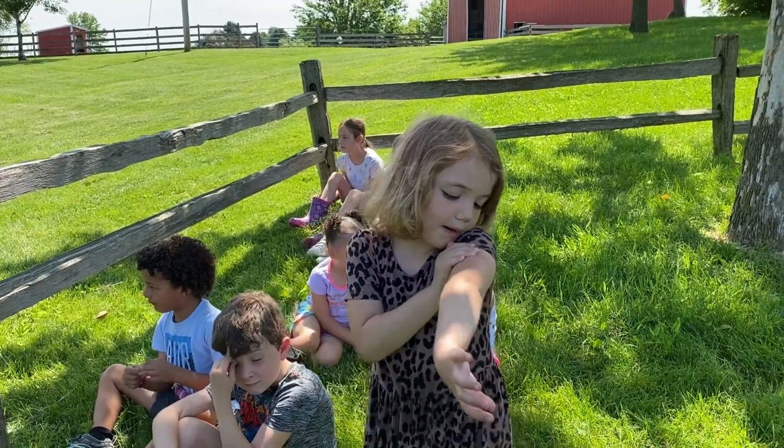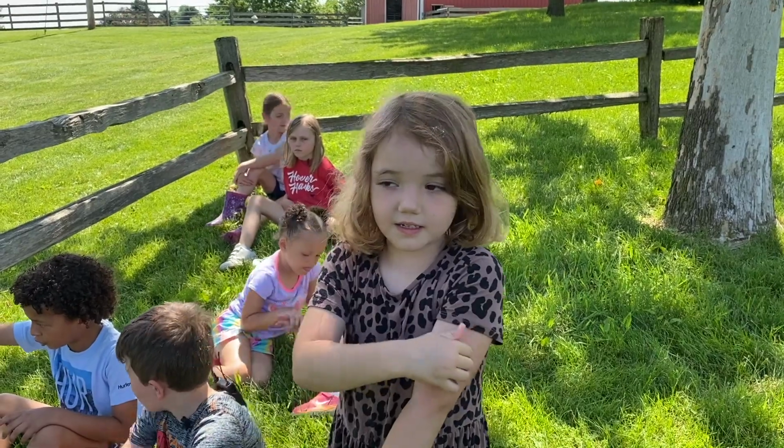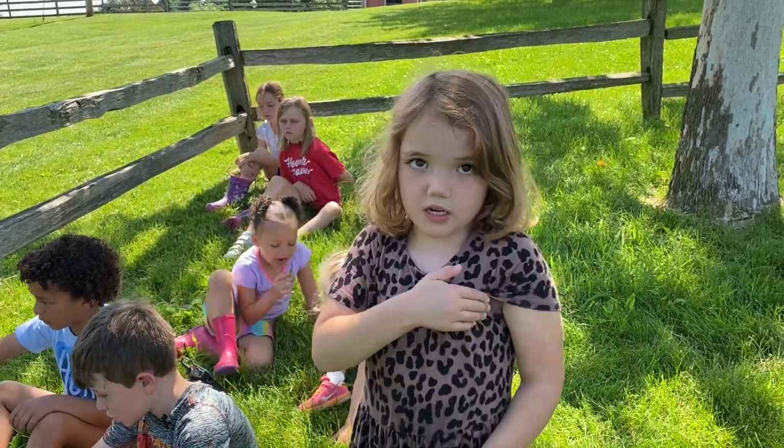I have this bug bite behind me on my arm. Part of being outside, right? I got it a couple days ago.